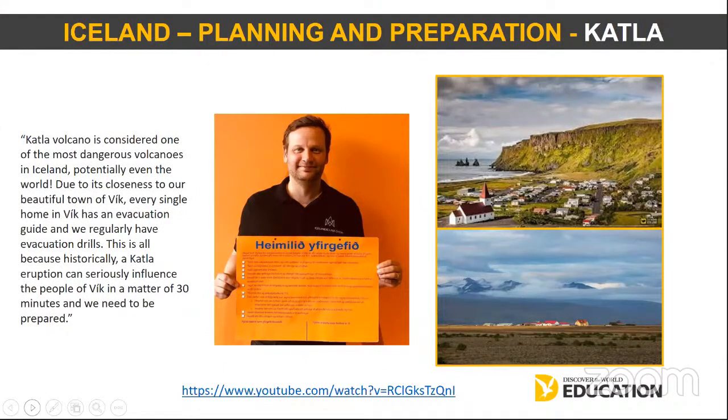And he has grown up knowing that he lives in an area that is at risk of danger, particularly flooding. And these are his words, not mine. Katla volcano is considered one of the most dangerous volcanoes in Iceland, potentially even the world. And due to its closeness to our beautiful town of Vik, every single home in Vik has an evacuation guide. And we regularly have evacuation drills, rather like we have fire drills. This is all because historically a Katla eruption can seriously influence the people of Vik in a matter of 30 minutes, and we need to be prepared.